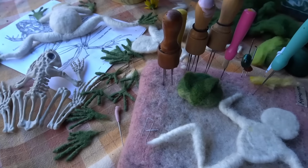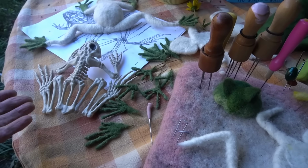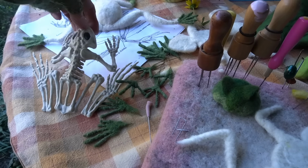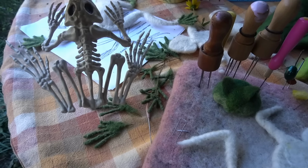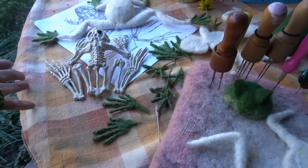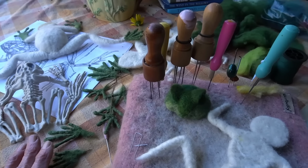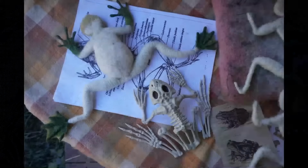Now, whenever I'm working on a creature, I try to get as much reference material as possible. So I've got a lot of illustrations here. I've actually got a great skeleton. It's actually made of plastic, so it's not a real frog skeleton, but it's pretty accurate. And it's very helpful in looking at the anatomy of the frog. So I've got a lot of things going on at the table, and I've also got a lot of reference books from frogs that I love.